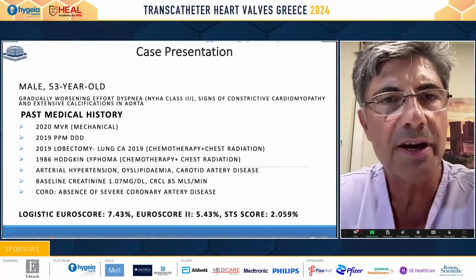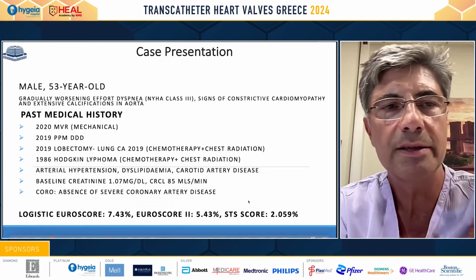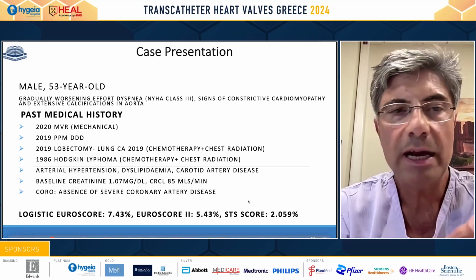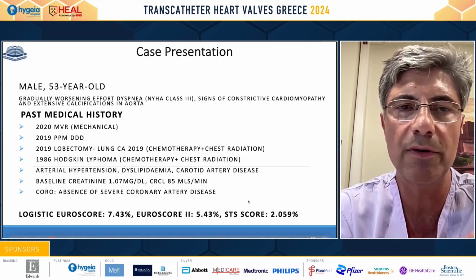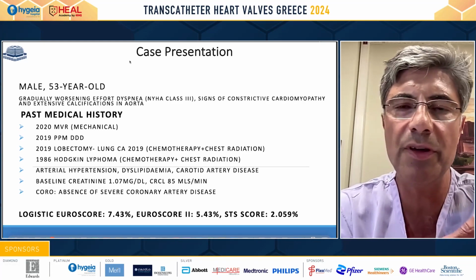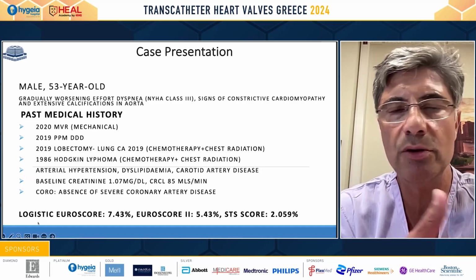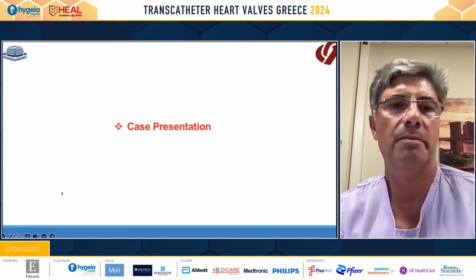Okay, so our patient is a 53-year-old male with gradual worsening dyspnea. His past medical history included Hodgkin lymphoma. He underwent chemotherapy and chest radiation, and a second cancer later, some years ago, with lobectomy for lung cancer, chemotherapy, and double radiotherapy again in 2019. This was followed by pacemaker implantation, and in 2020 he had a mechanical valve in another hospital.